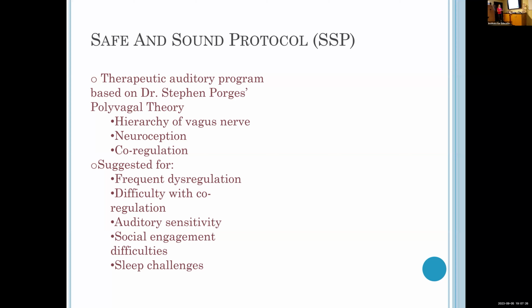So this tool is a 5-hour program where they listen to music that is specifically filtered to go through all of the ranges of frequencies. And the reason that it's an auditory program is because Dr. Porges found that middle frequencies are calming to the vagus nerve and help to keep you in your ventral vagal state, in your green zone. And frequencies that are low and high can often trigger a response in the sympathetic or dorsal vagal, particularly for kids and adults who struggle with some of these things.